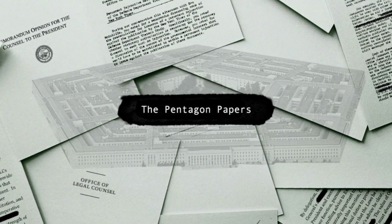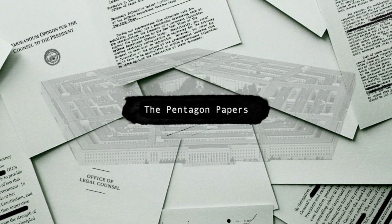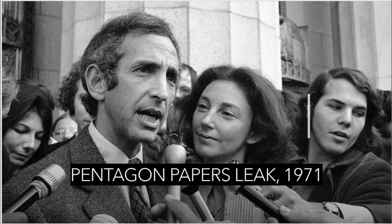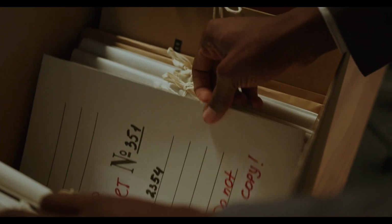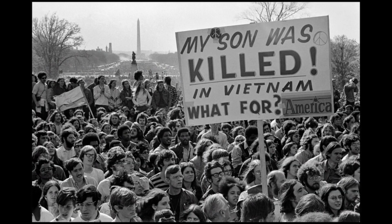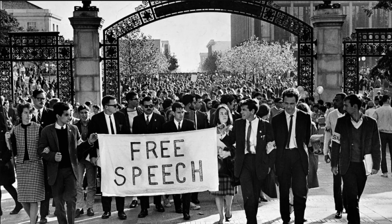Over the years, whistleblowers have exposed hidden truths inside the Pentagon, often at great personal cost. 1971, Daniel Ellsberg leaks the Pentagon Papers. Thousands of classified pages revealing government deception about the Vietnam War. The revelations shock the nation, and they permanently damage public trust in the military establishment.